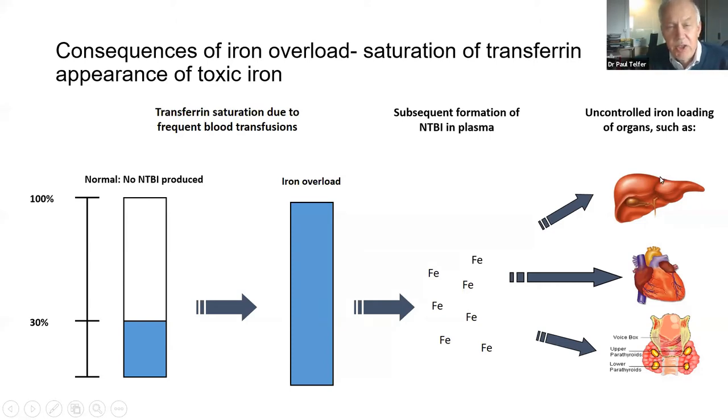The iron also accumulates in various organs of the body, notably the liver, the heart, and the hormone glands, the endocrine glands. And it's through this mechanism of the free radical generation from the plasma, but also free radical or toxic iron generation within these organs, that damage occurs.